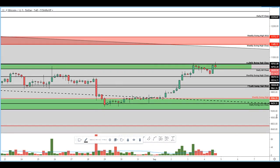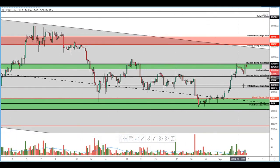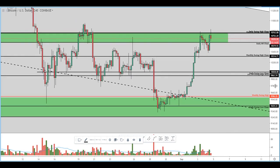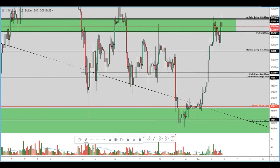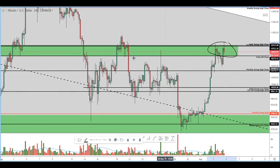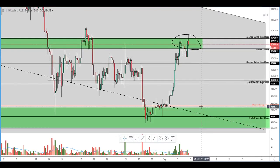When we look at the 4-hour time frame, we can see just how aggressive this move to the upside has been. I mean, these candle spreads are huge. It moved $300 multiple times back to back on very high volume. The selling pressure did push us back out of the level, this $10,750 level, but nothing terribly impressive at the moment. This band is going to be the band to watch, because if we get rejected from here, I'm expecting a pretty violent move to the downside.